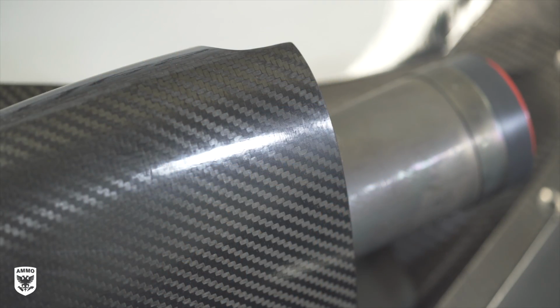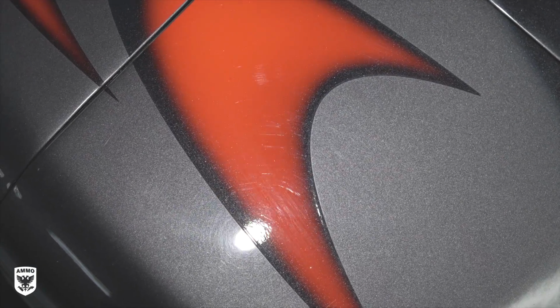Once the dust and dirt is removed, it's obvious the paint has heavy swirls and a lackluster appearance, which can be expected on a driven race car.